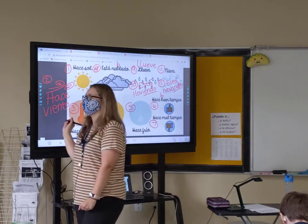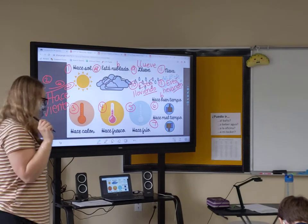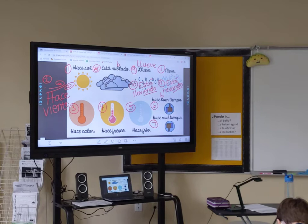Está nevando. Está nevando. It's snowing. It's snowing. Está nevando. So that ando, and the yendo at the end, that's your ing in Spanish. So if you ever see a verb with ando or yendo, that means ing.